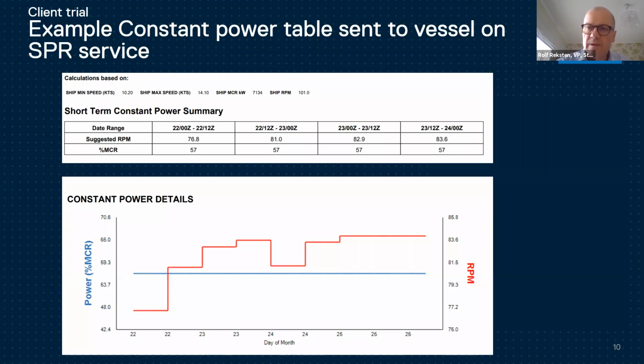In terms of how the information is provided to the vessel, this is a constant power table, which is sent. It's a longer document, but I've snipped out 2 examples here, where you can see in the top table what the suggested RPM settings are on these 2 days in question, and the corresponding constant power. And then there's a graphical representation over a longer period of time, showing quite clearly how the red line, the RPM, varies as you meet the weather and the forecast to maintain the constant power. And the important thing to understand is that we're providing predictive RPM setting information along the forecast, allowing the master to set the RPMs so that he can maintain that. So it's a proactive rather than a reactive instruction.